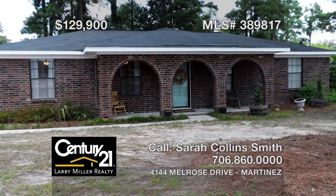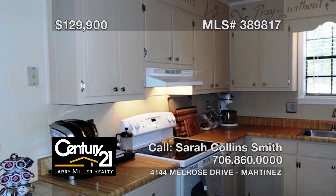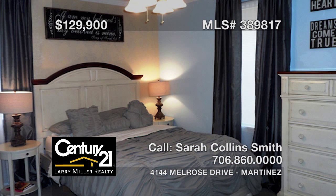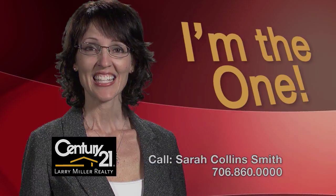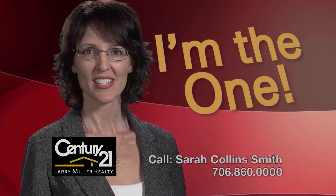This well-maintained three-bedroom, two-bath home offers beautiful upgrades such as wall-to-wall custom built-ins in the great room, updated lighting fixtures, modern and new interior paint, updated flooring, as well as a roof replaced in 2008, HVAC replaced in 2012, a water heater replaced in 2007, and a home warranty is included. This home on a large corner lot with a fenced backyard features a pergola and a fire pit. Integrity driven, results given, with Sarah Collinsmith by your side.